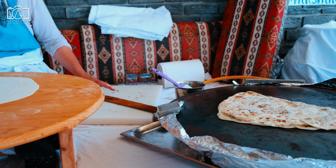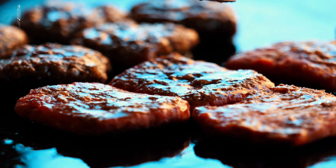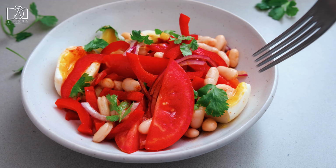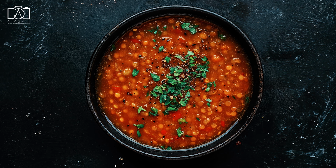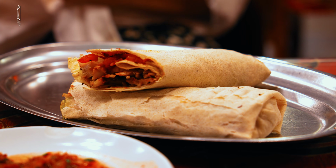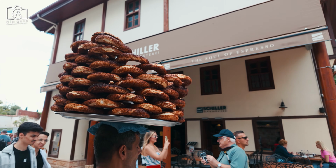One of my favorite parts of visiting Kalkan was indulging in traditional dishes like gözleme, lamb tandır, mezes, and fresh seafood caught daily. The town also has options for every palate, from elegant fine dining with a view to casual eateries offering vegan-friendly plates and savory gözleme. Street food isn't as common as in big cities, but you can still enjoy simit, börek, or fresh juices on the go.